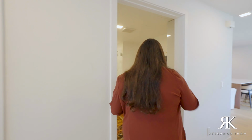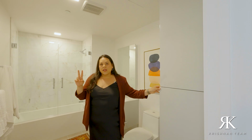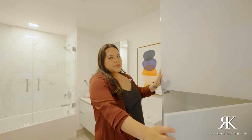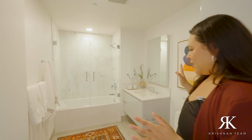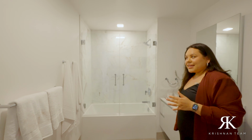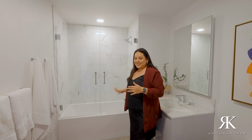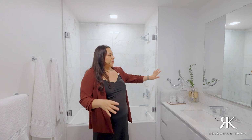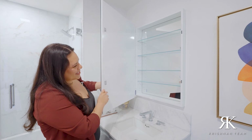Now let's head over to the guest bathroom. Now, this is a pretty spacious bathroom for a hall/guest bathroom. You have plenty of storage space here. That's amazing. Everything is updated. You have this beautiful marble countertop on the sink and also on the bathroom surround. You have a full-size deep soaking tub. This mirror right here, I'm pretty sure it's storage as well. Yes, you have extra storage here.